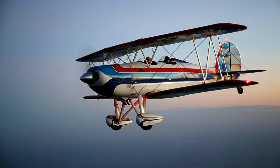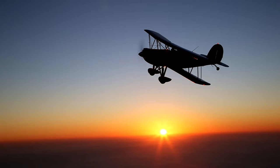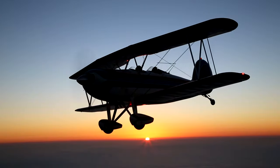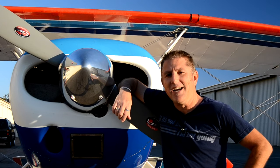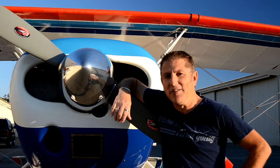They say once you've been to Catalina, it never leaves you, and certainly for pilots, that's the case. It's a magical place, and something every pilot should experience. Well, I hope you've enjoyed our look at Catalina Island and this awesome little airport. No matter how many times I fly there, I never get tired of it.